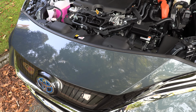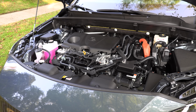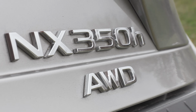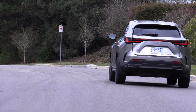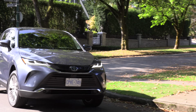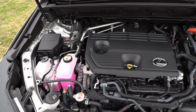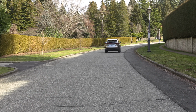The Lexus NX350 hybrid and the Toyota Venza both share the same 2.5-liter four-cylinder hybrid system matched with an eCVT, but the NX has the electric motor that is in the RX hybrid, giving it more power, a combined 240 horsepower compared to the Venza with 219. Standard all-wheel drive for both, and premium fuel is recommended for the Lexus, regular for the Toyota. Because the Lexus NX has more power, it accelerates faster than the outgoing model.